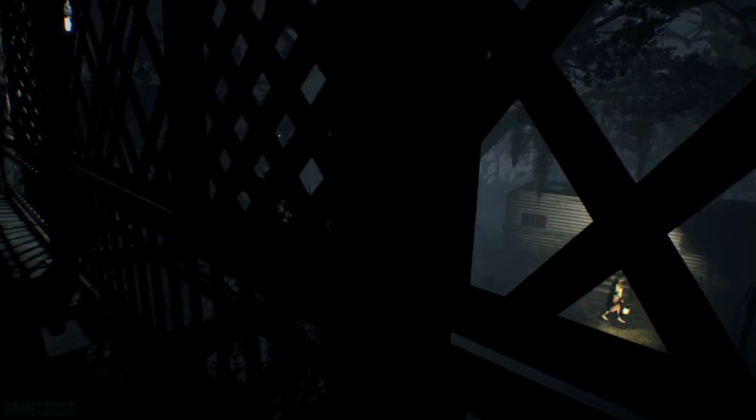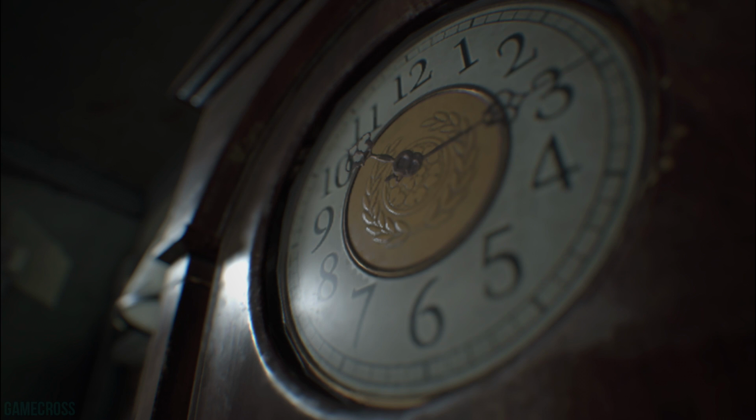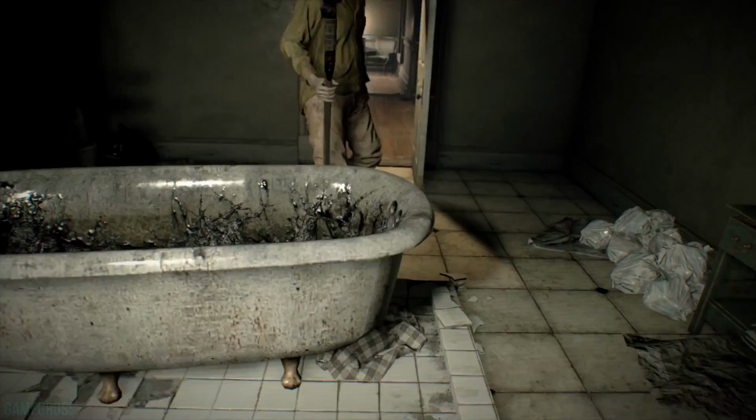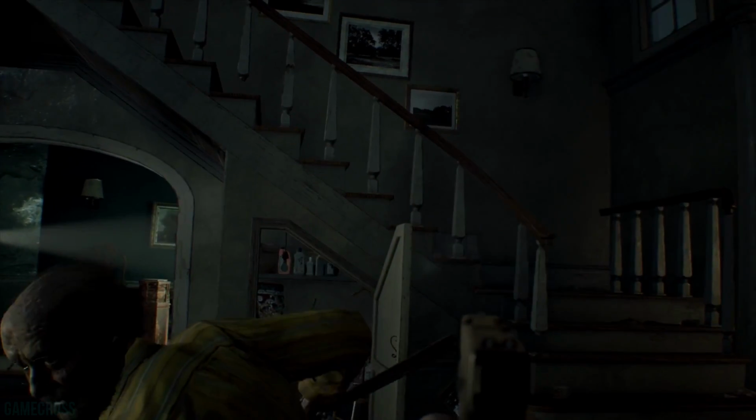commercial success as RE2, didn't see the level of critical success either, but it's a great game in its own right. Really brought back that survival horror element that Resident Evil was missing for a long time with games like RE6, RE5, and RE4. They did go the more action-oriented route, but RE7 brought back some of the traditional roots, and it's a rather good game, and VR adds another layer to it.